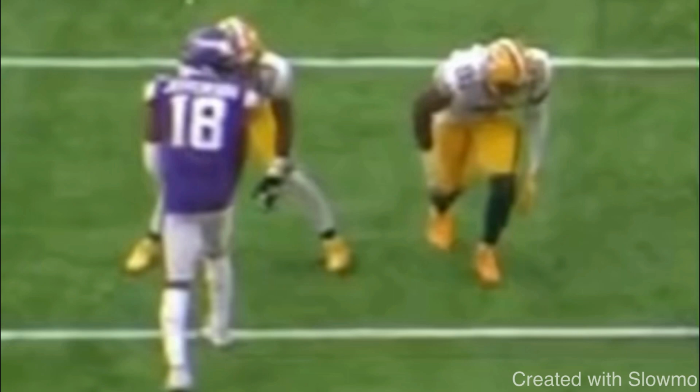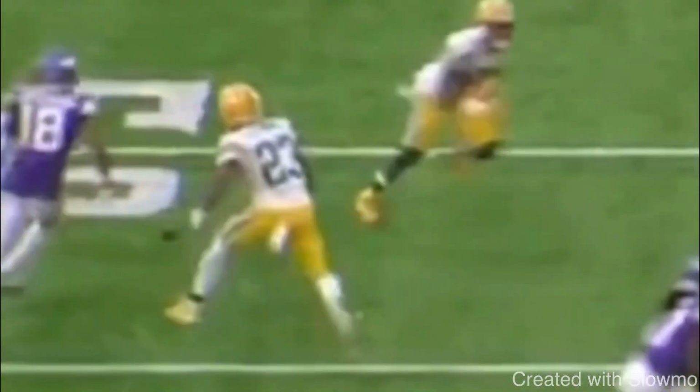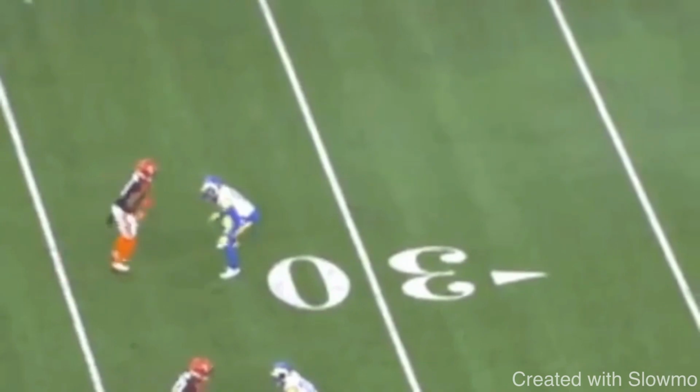Let's play this thing again, full speed one more time. Great job splitting, holding the DB inside, and then using that rocker step to win on that dig.